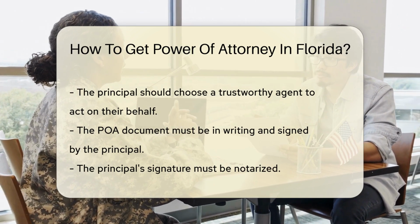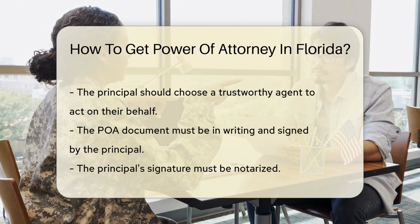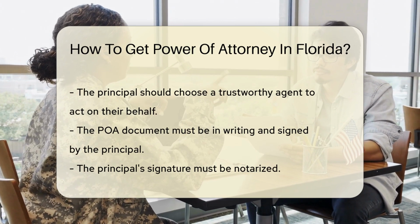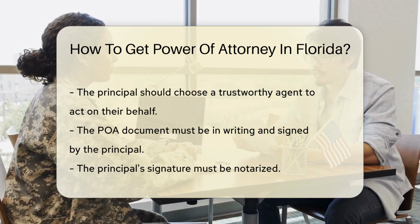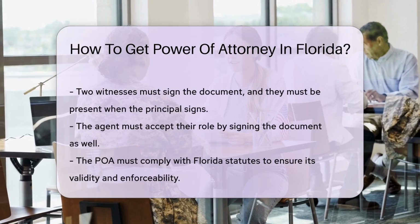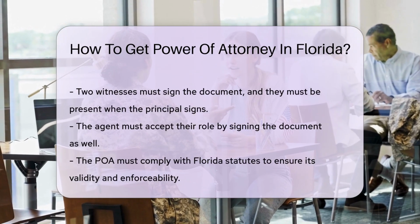The POA document must be in writing. Florida law requires it to be signed by the principal. The signature must be notarized. Additionally, two witnesses must sign the document. These witnesses must be present when the principal signs. The agent must accept their role. They do this by signing the document as well.